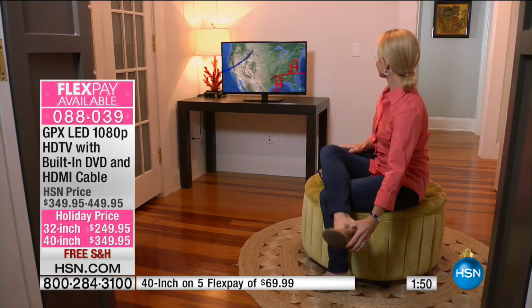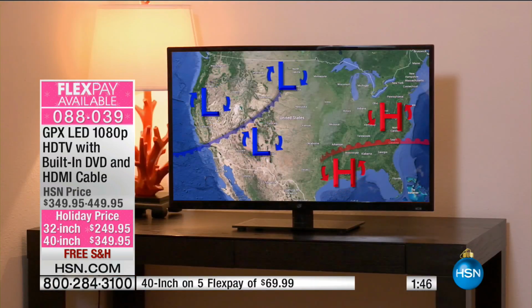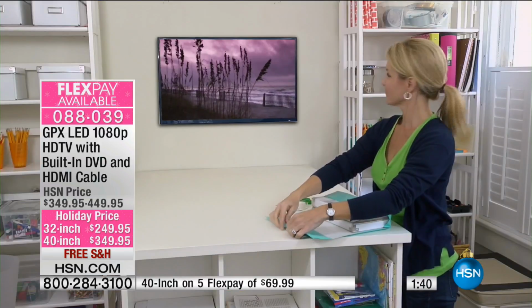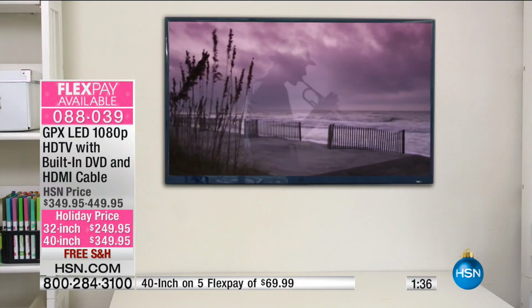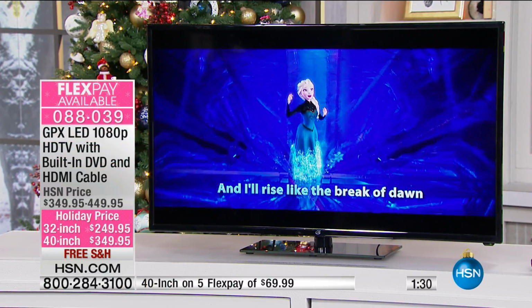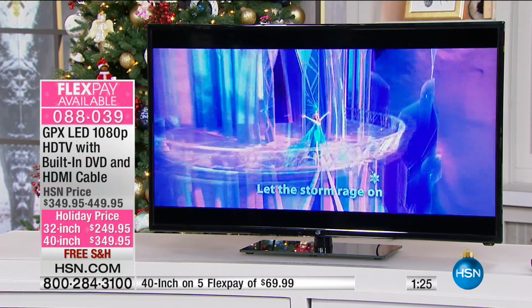Like I was saying earlier, if you've priced TVs, you know they can be outrageously expensive. And you're saying, I don't want to spend all of that. I just want a good TV, but I don't want to spend too much money. The 40 inch, the bigger one we have, is $100 off our regular HSN price. Actually, both of them are $100 off our regular HSN price.